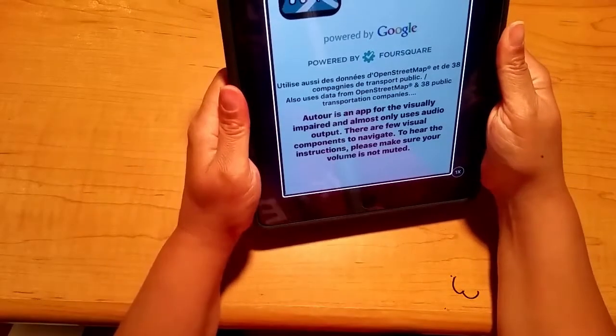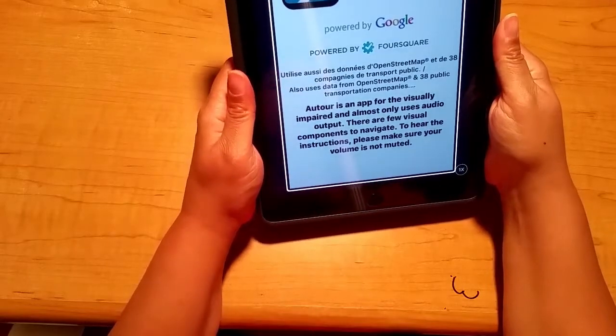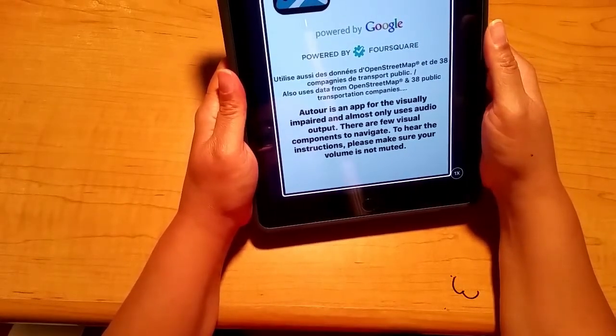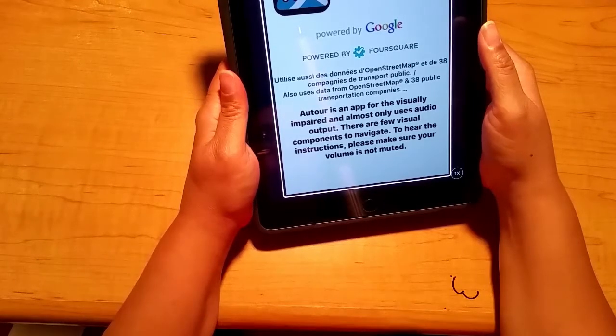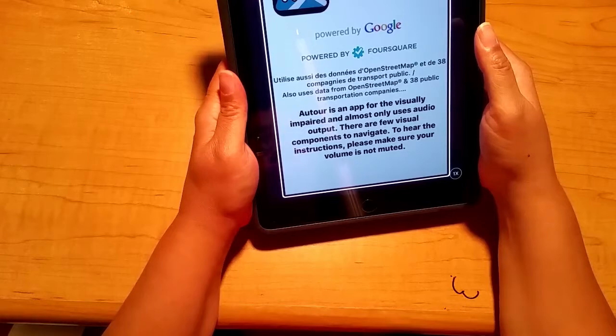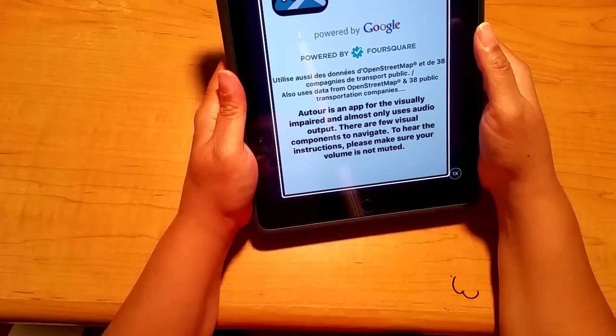In radar mode, Autour plays a continuous ticking sound and announces places around you. For each place, you'll first hear its category, for example, transportation, food, entertainment, or services, followed by its name. By default, places are ordered in a clockwise sweep around you. Now, tap the screen to start sweeping.